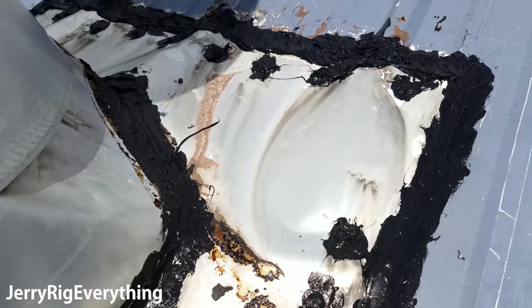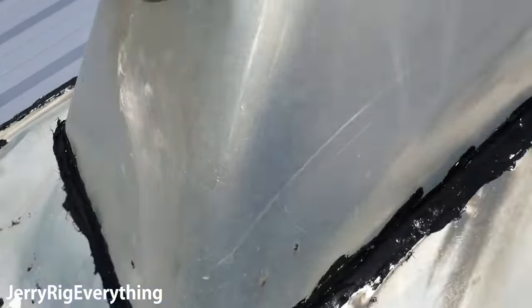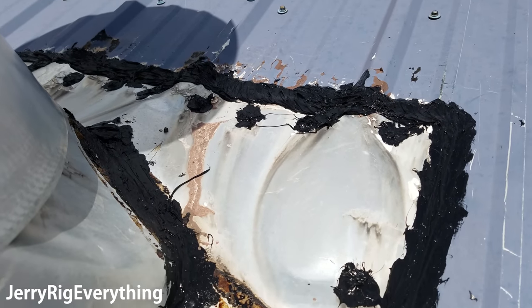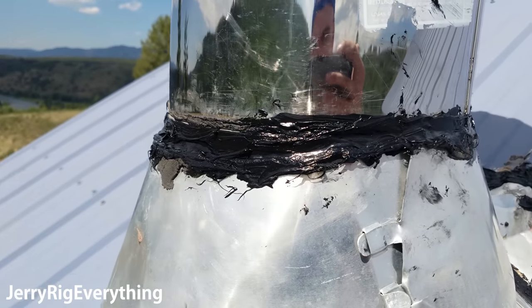Alright, so we have a ridiculous amount of caulk on there right now. Hopefully that'll keep it watertight. It's not a professional job, but we're just here to jerry-rig the thing. That should keep all the snow and water out of there.